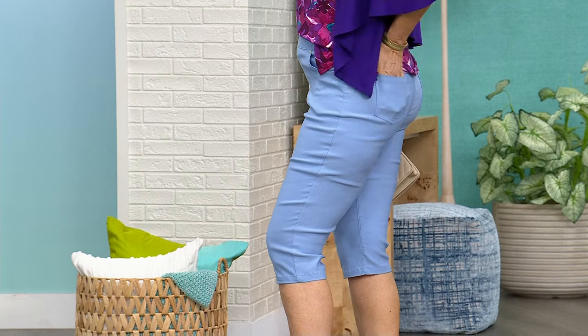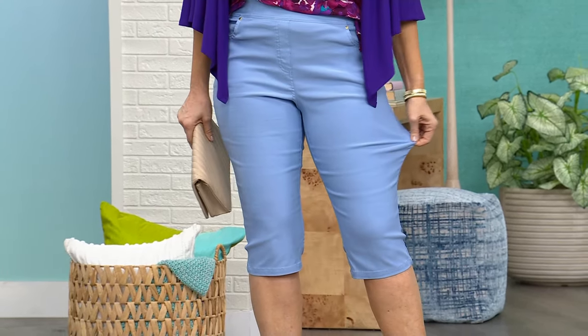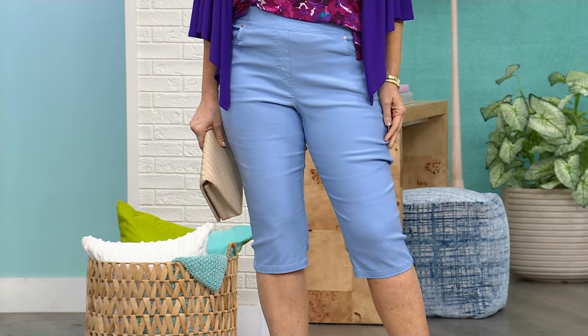I mean, everyone is like, I give up after the big, and you say, oh, wow, what is there left for me to do with my body? These pants will just love on you so much.